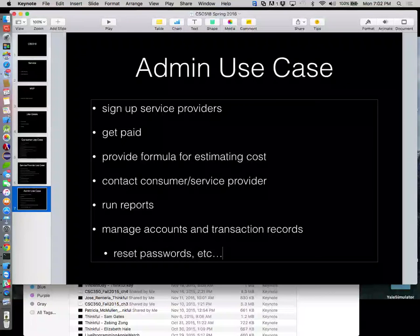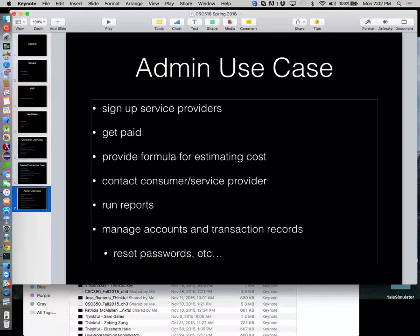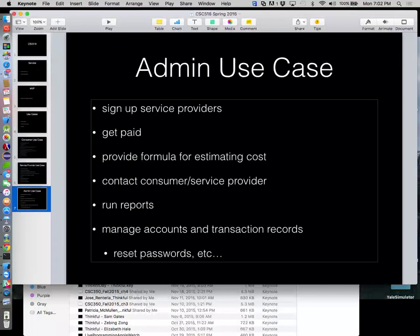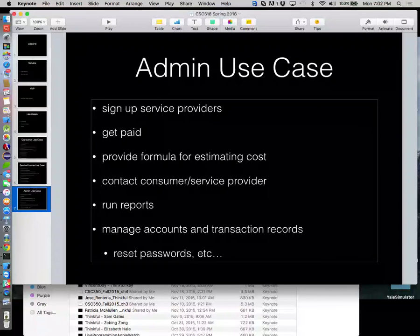They should be able to put service providers into the system manually. They should be able to somehow get paid. Chances are the system's going to automatically put money into an account that they have linked somehow, but maybe they're able to link the account either through the admin panel or maybe it's just part of the implementation. They should be able to do a contact type thing, whether that is just going into the system and getting contact information for email and phone numbers and then contacting them through their own systems, whether they just send an email or make a phone call, as opposed to the admin side providing a contact form or something. But at the very least, they need to be able to get that contact information. Manage accounts, like resetting passwords, things like that. Anything else?